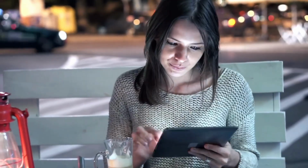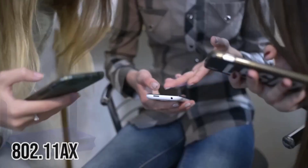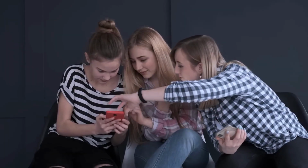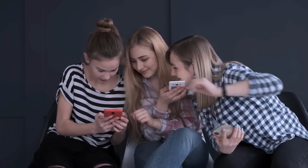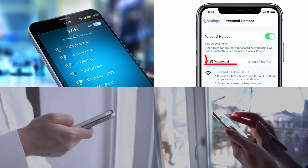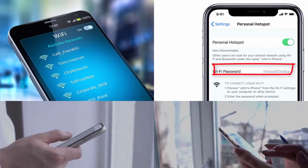Wi-Fi 6, 802.11ax, improved efficiency in crowded environments like stadiums and airports, using a technology called orthogonal frequency division multiple access that allows many devices to share the same channel without slowing each other down.